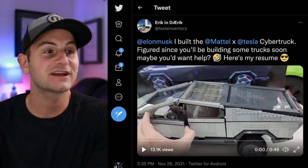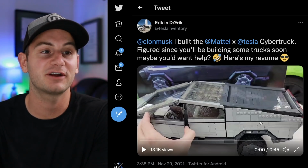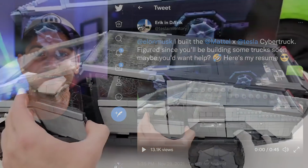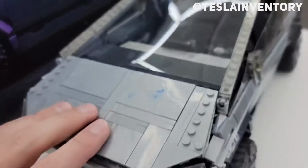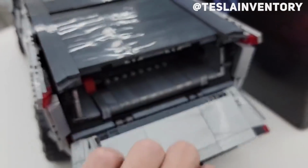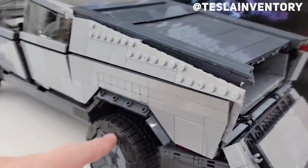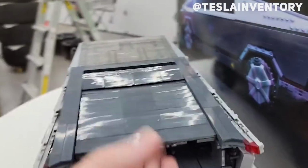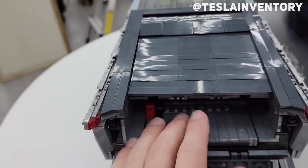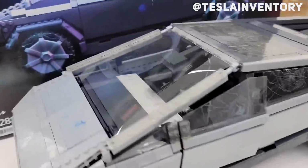We also get a first look at the Mattel Tesla Cybertruck that DA Eric has already put together, and he shared a video of it on Twitter, so I wanted to share it with you in case you missed it. Full of all the doors open, the interior, it's got an opening frunk with adjustable suspension. The back opens, and this comes all the way out. Ta-da! Again, adjustable suspension, so I could drop that if I want. It's got a tonneau cover. It's hard to do with one hand, like so. I think it is pretty good.